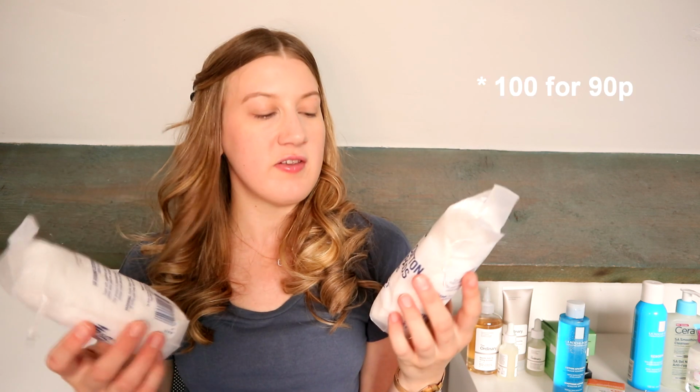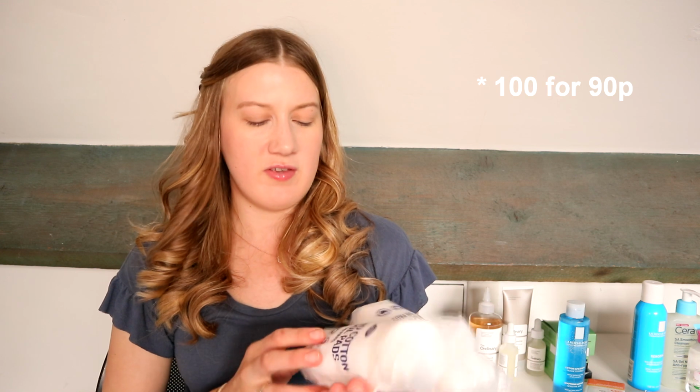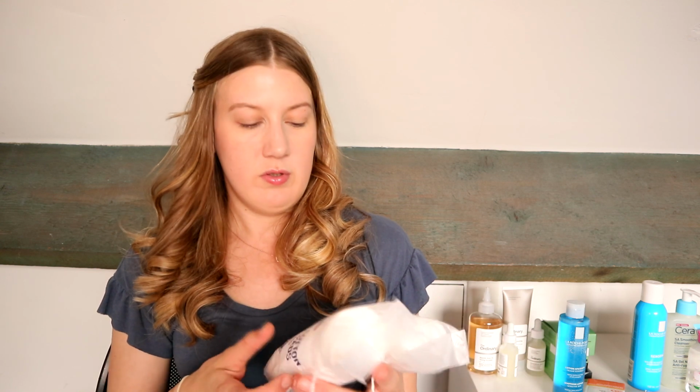So these are the cotton pads that I decided to purchase for that purpose, and these are 100% pure cotton and they're from Boots. I thought I was getting a good deal because it's 50 cotton pads for 60p, and then if you bought one you got one half price, so I got 50 for 90p. But then I've actually looked at other prices and they usually are a bit cheaper. So yeah, although they were on deal in Boots, you can find them cheaper elsewhere.